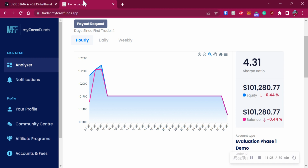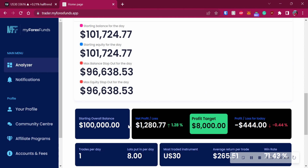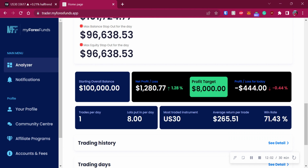Anyway, so I'm just going to show you guys my Forex Funds for the end of the week. It's been 4 days since we traded, and the total we are up is 1.2%, which is not too bad. This is mainly solely following the half strategy and the half trend. Okay, but as you guys would have seen, you can't trade every signal that pings because you need to know your biases and you also need to watch your risk management. So 1.2% is great. We've got a profit target of 8,000 that needs to be done within 30 days.